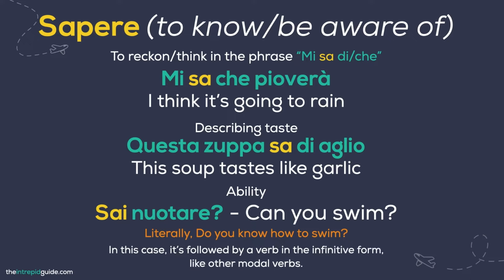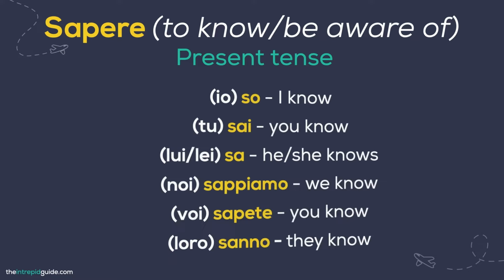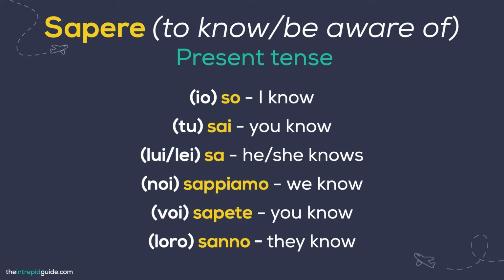The conjugation of the verb sapere is irregular. Here it is in the present tense. Io so. Tu sai. Lui, lei sa. Noi sappiamo. Voi sapete. Loro sanno.